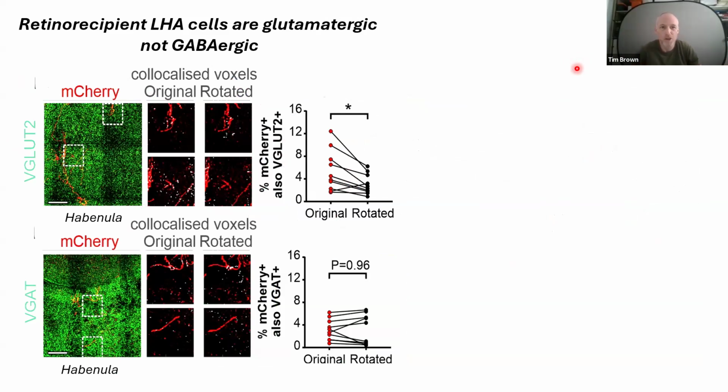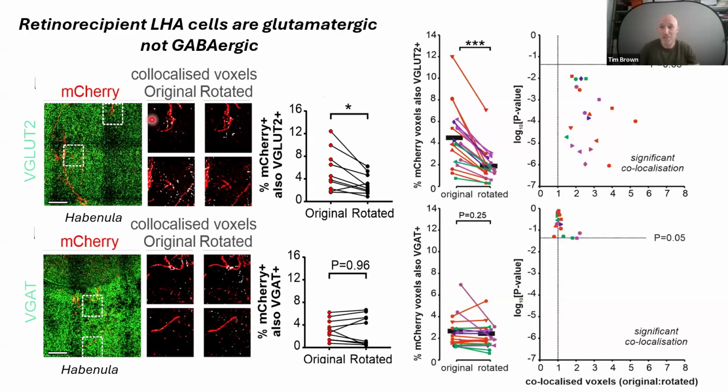To do this, we co-stained alternate sections with markers of glutamatergic or GABAergic neurons, so VGLUT2 for glutamate, VGAT for GABA. And then using confocal imaging, we looked for co-localized voxels. To control for spurious co-localization, we look in small subfields, we quantify the number of voxels that co-localize mCherry and the synaptic marker, and then we rotate the synaptic marker channel and look at the co-localization that might occur by chance. And to cut a long story short, in every region of interest examined, we saw significant co-localization with the glutamatergic VGLUT2 marker and never with the GABAergic VGAT marker.